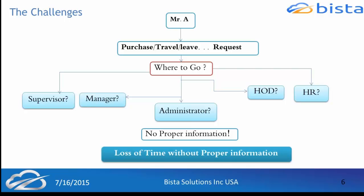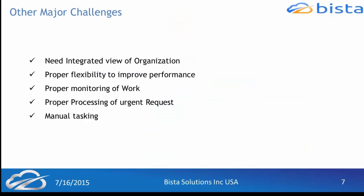Consider an example of an employee raising a leave request. There are multiple people involved in this process, such as supervisor, manager, administrator, HOD, and HR for the application of the leave request. Now, if you don't have a business process tool, these requests generally go to a manager and supervisor, but other people are not aware of it. Because of such improper information of the flow, there are discrepancies. Also, these are the challenges faced by the people. There is a lot of paperwork.